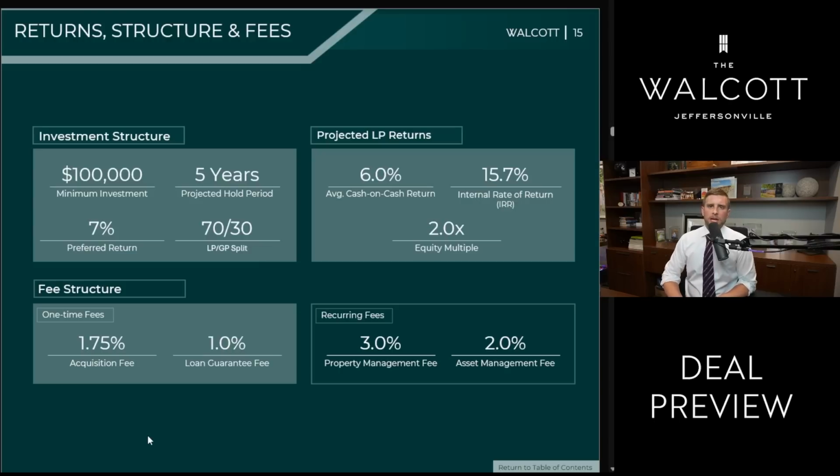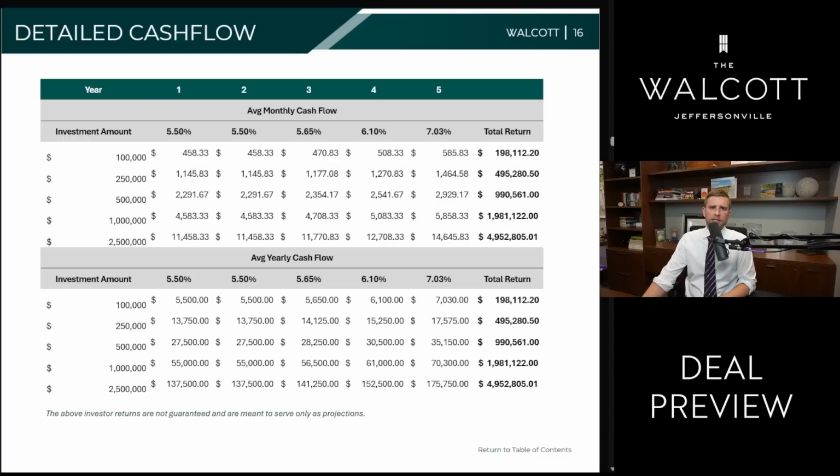We're offering a 7% preferred return, a 70-30 LP-GP split, and that results in an average of 6% cash on cash, 15.7% internal rate of return at the LP level, and a 2x equity multiple over those 5 years. In terms of our fees, we have an acquisition fee of 1.75%, 1% guarantee fee, 3% property management fee, and 2% asset management fee. So, how those returns translate based upon how much money you would invest.